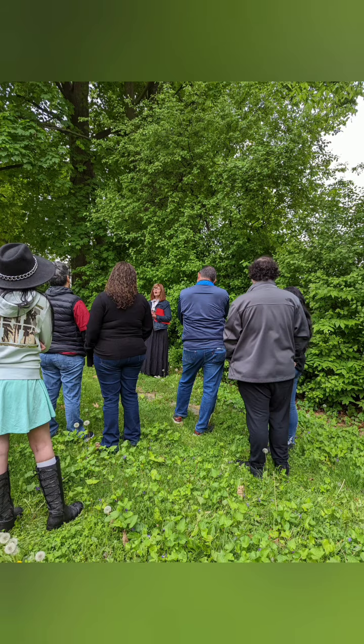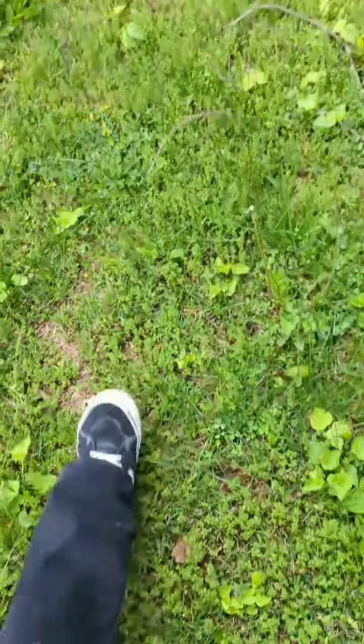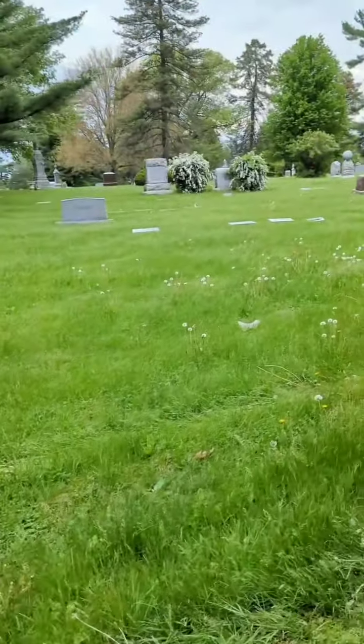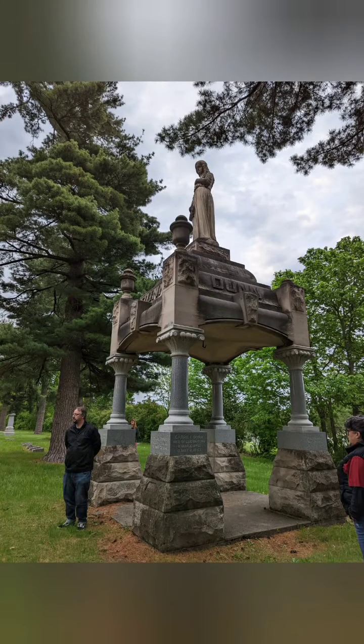Just some shots of the people we were in the group with. This is us walking. We're strolling through the cemetery. It had rained that day, but luckily the grass was fairly dry. We didn't get rained out or anything like that. None of the graves were open because it was so wet, which worked out well. I'm glad there were no open graves.